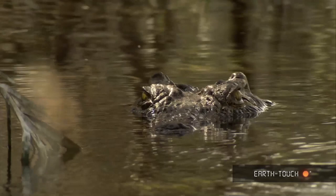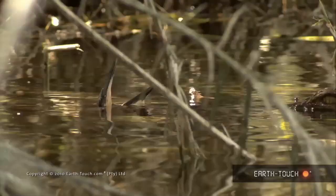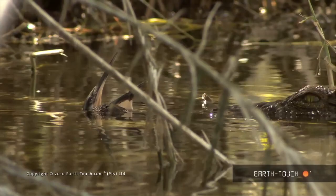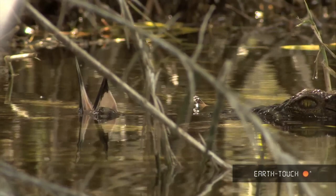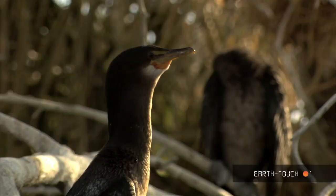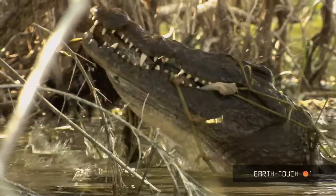We hear a slight splash or a bit of activity against the reeds in one corner, and then the croc would appear again and he would have a baby bird in his mouth, drown it very, very slowly. Then swallow it.